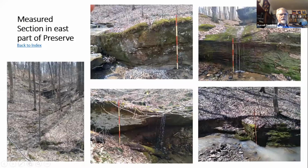And then here's the measured section on the right here. So this is what I measured. Here you've got a ledge here, and then these are just different parts of the section. And so I think that brings us to the end of my presentation, and I didn't do too bad, 8:02. So I'd be happy to open up for questions, and why don't I just stop sharing here?